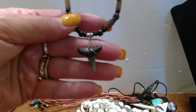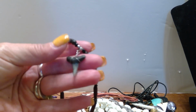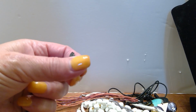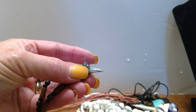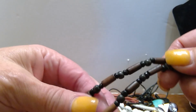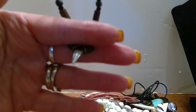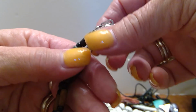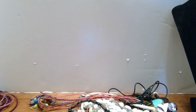And this is really cool. This actually has a real fossilized shark tooth on it. You can tell by the color that it's fossilized, because I used to go find these on the beach, and the more recent ones are more white, and they're not as gray as this. So this one is definitely fossilized, but this is kind of a boho style. Anybody interested in a fossil tooth? I know I always wanted one when I was a little girl, but kind of grew out of that. But anyways, anybody interested, let me know. It is wired on, so that's cute.